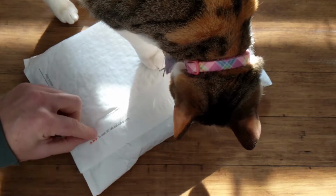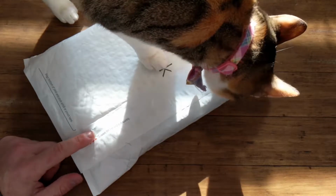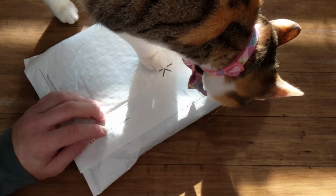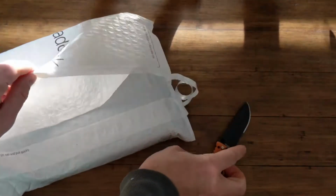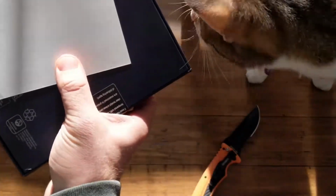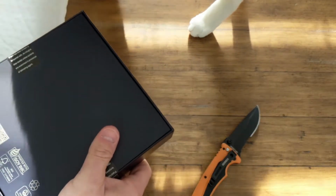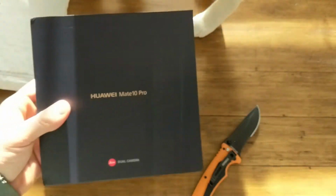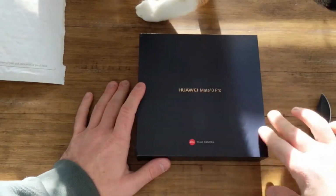So Nala is investigating this here package. Haven't even unwrapped it from FedEx yet, so it is definitely my first look at it. So without further ado, I got the unboxing knife, but I don't know if I'm going to need it. Let's open this guy up. And we got a piece of paper. And here we go. It is the Huawei Mate 10 Pro.